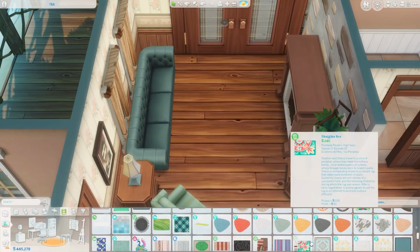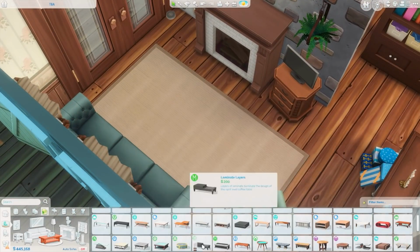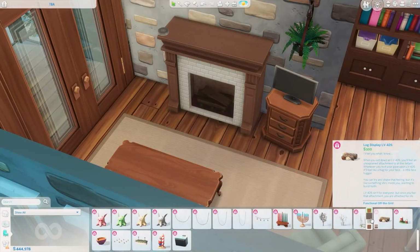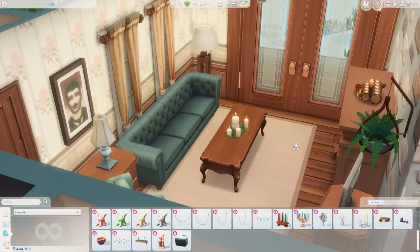But we should be getting to it here shortly after I get the rug and possibly a coffee table. The painting I put above the fireplace is actually the one of the dogs playing poker. And I'm pretty sure I should be grabbing that here shortly. Maybe, possibly. We're getting lots of candles first before I decide that.